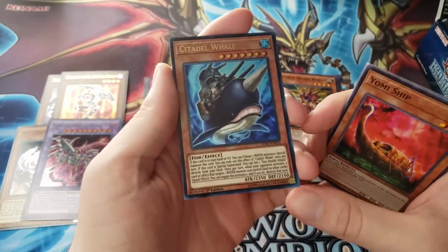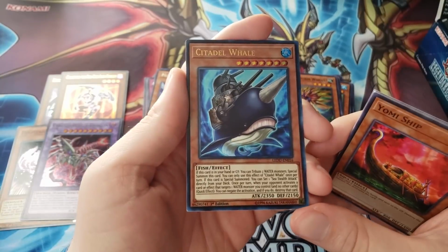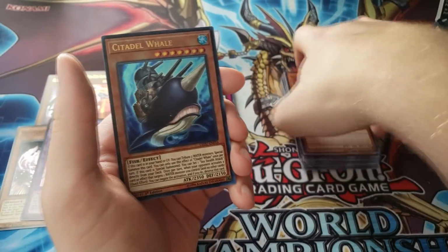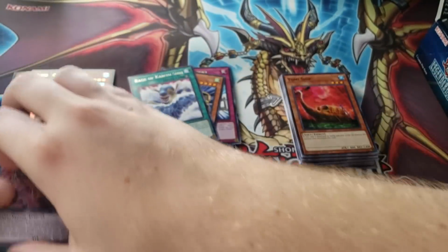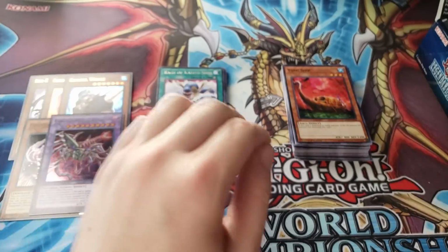Cyber Dragon Edge. Citadel Whale, another card that is very good in Duel Links. Basically, this thing just sets your Sea Stealth Attack from your deck whenever it's special summoned. So that's pretty cool. It's actually seen some experimentation in Mermail decks. Yeah, Mermail decks are in Duel Links. No one plays them because they're terrible, which is hilarious to me. I thought they would be broken. I was wrong. But yeah, Citadel Whale is probably one of the more successful variants just because Sea Stealth Attack is really good.